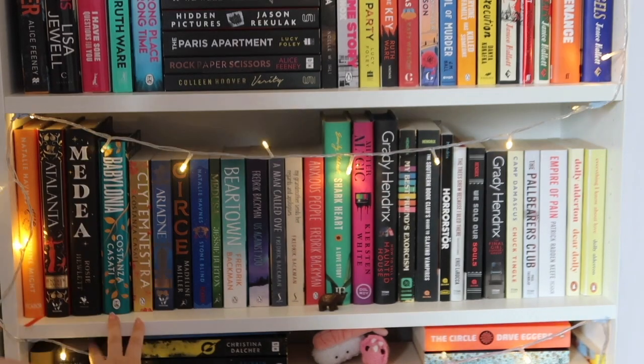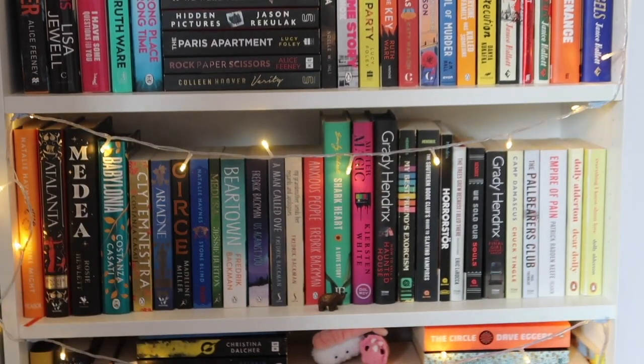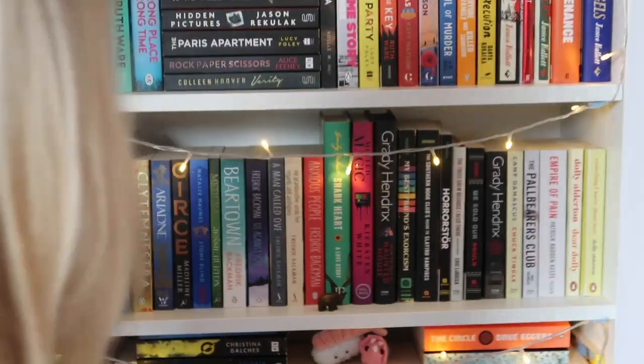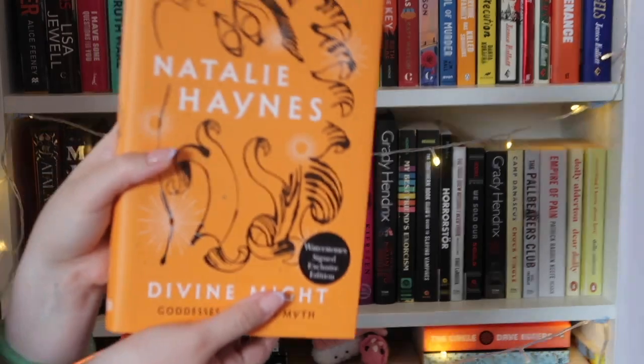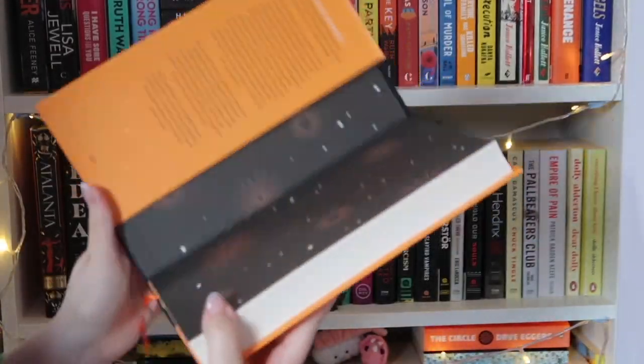So I will start with the Greek mythology and ancient history type books because I love them. Obviously, it's my new obsession. So this one is a favourite. This is Divine Might by Natalie Haynes, and I actually got this from a friend literally just for shipping because she had an extra copy, and this is the Waterstones exclusive edition.